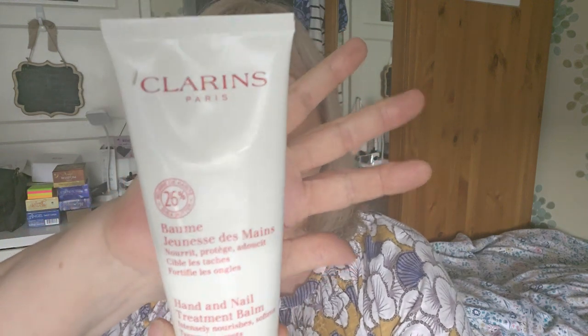So let's start with skincare first. I have two products in what would be deemed as skincare. One is the hand and nail balm from Clarins.